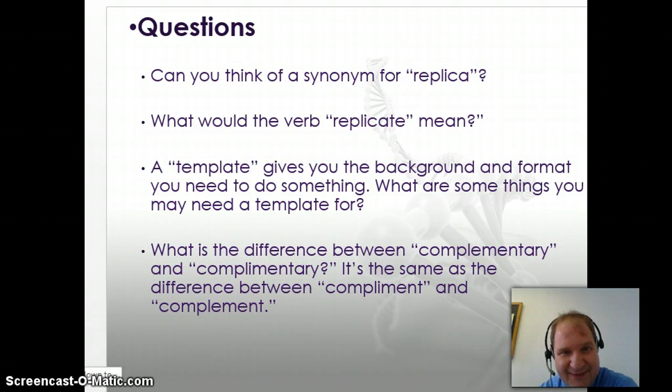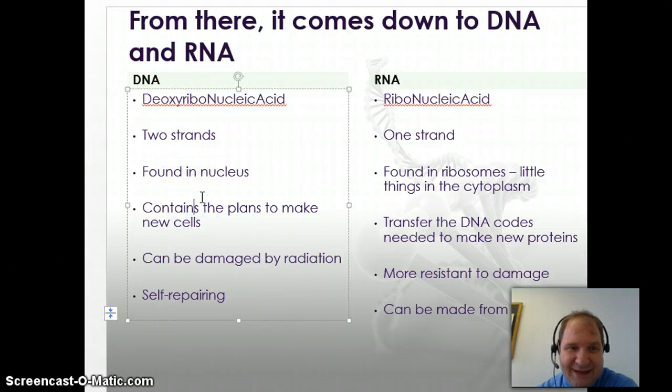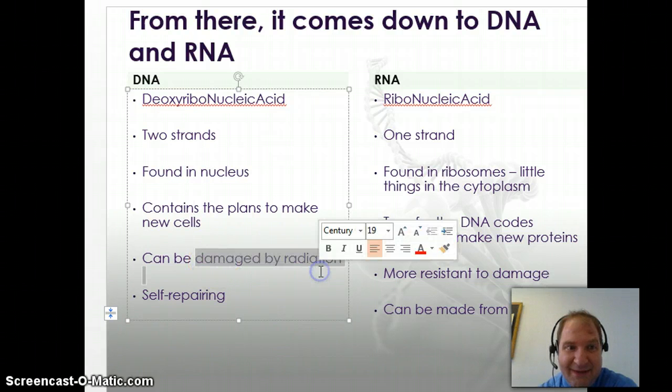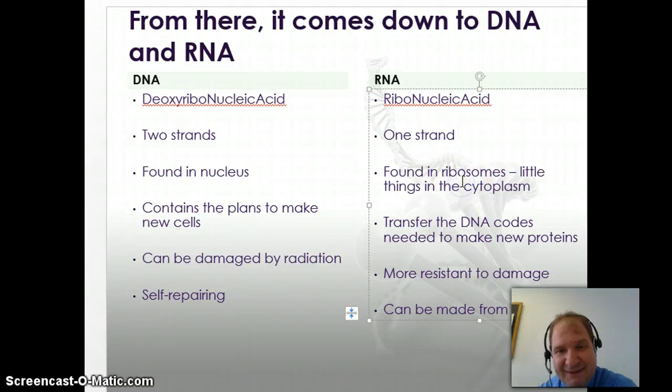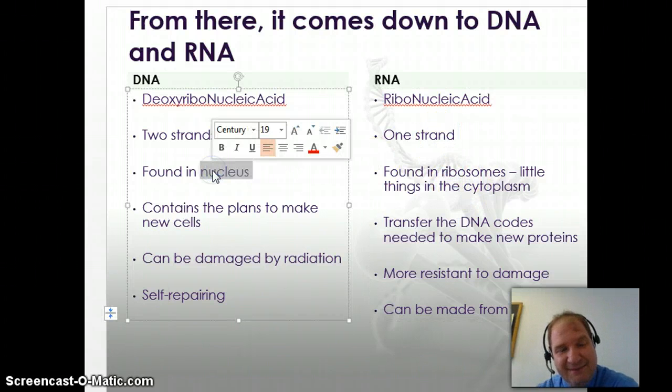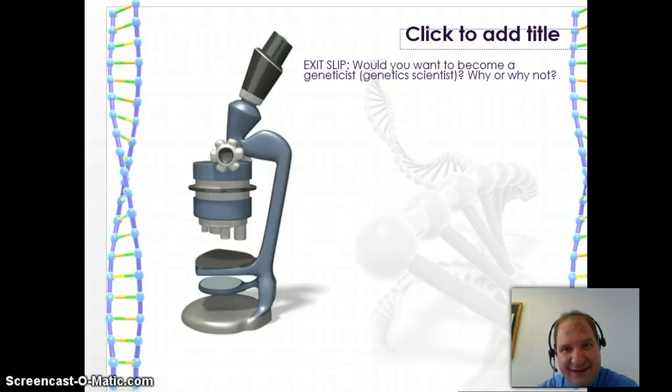So some activities below on these. Any questions, come along. And then here's the difference. The two strands in the nucleus can be damaged by radiation. That's how we get cancers and other things. And it usually fixes itself. RNA is found outside it. So remember, nucleus: break an egg open. The nucleus is like the yellow part, the yolk. Cytoplasm is all the white stuff. So they transfer the DNA information, more resistant to damage, and can be made.